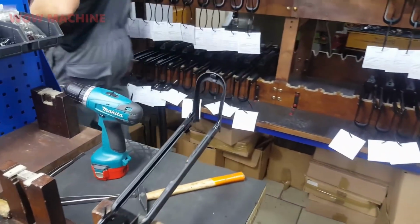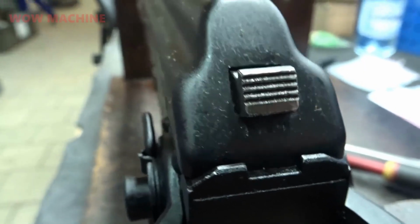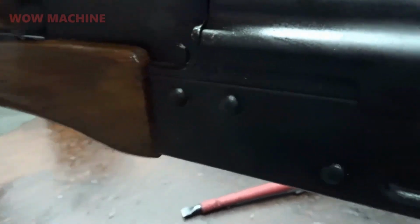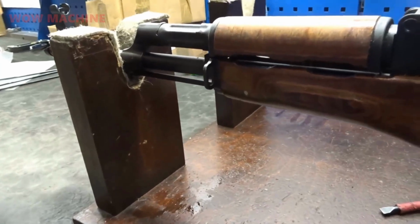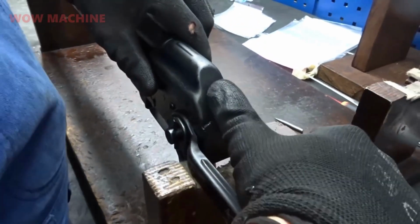The AK-47 was released through a combination of factors, including Kalashnikov's expertise as a weapons designer and the needs of the Soviet military at the time. Kalashnikov was a veteran of World War II and had extensive experience with firearms.